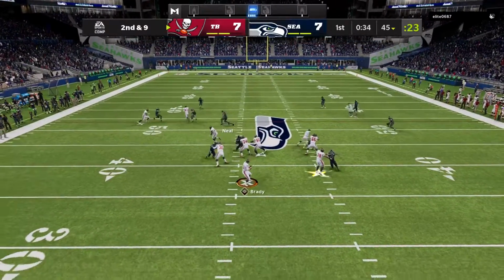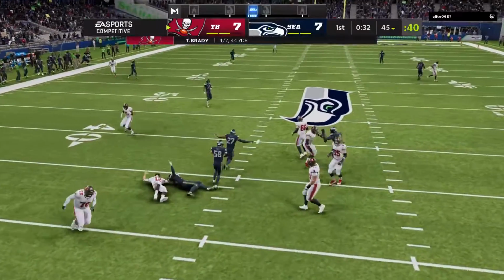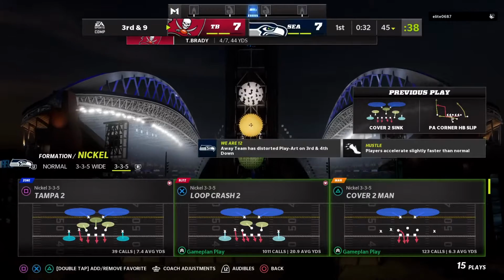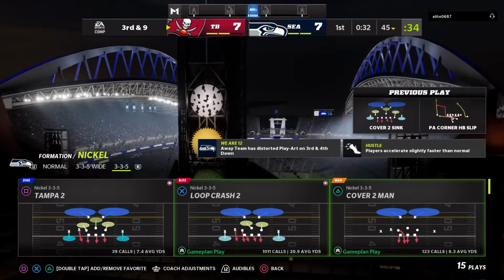On 2nd and 9, Brady. And he'll be hit as he releases it, and that'll fall incomplete. I think he had to unload that one before he wanted to. He was right up in his grill.